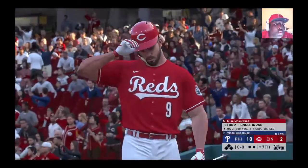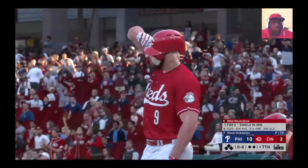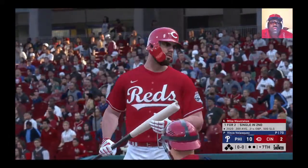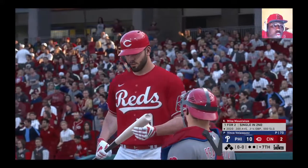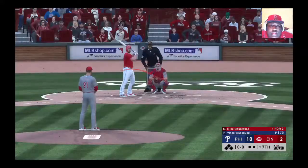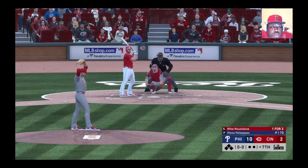Digging in once again, Mike Moustakas. He's working on a 1-for-2 game so far. It doesn't look very promising so far in this one as we move into the later innings. Down by a bundle, it's time to get some base runners and hopefully a long ball to get them back into this one.